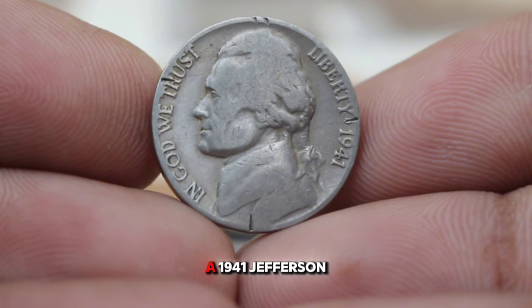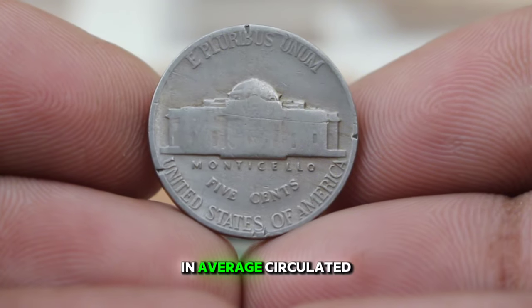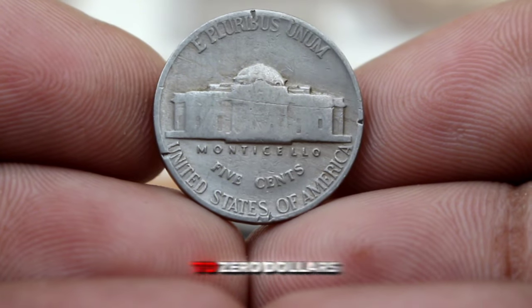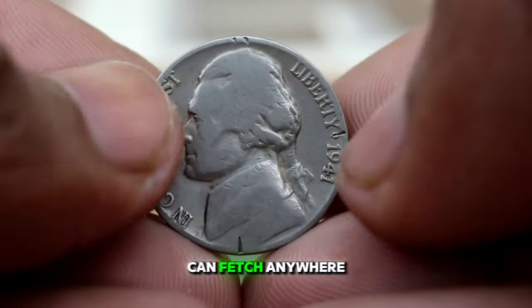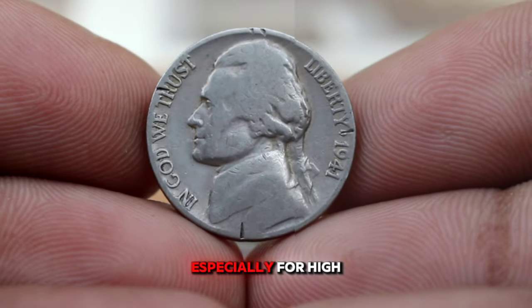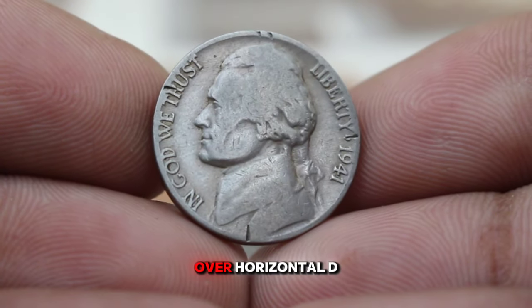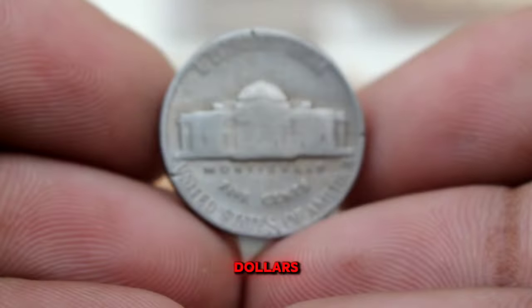The value of a 1941 Jefferson nickel varies based on its condition and mint mark. In average circulated condition, these coins are generally worth around $0.10 to $0.50. However, uncirculated examples can fetch anywhere from a few dollars to over $50, especially for high-grade coins with the full steps designation. The 1941 D over horizontal D variety can be particularly valuable, with prices ranging from $50 to several $100s depending on the condition.